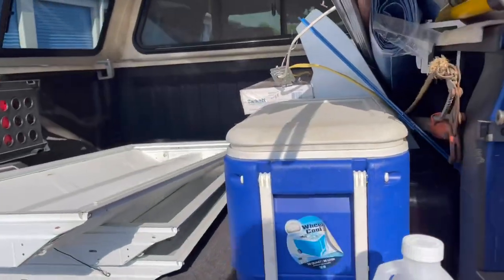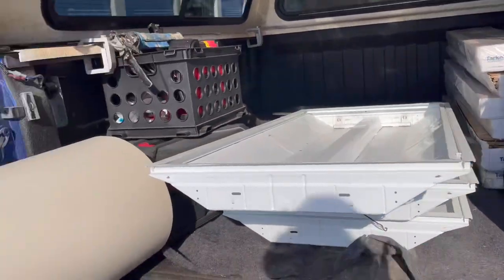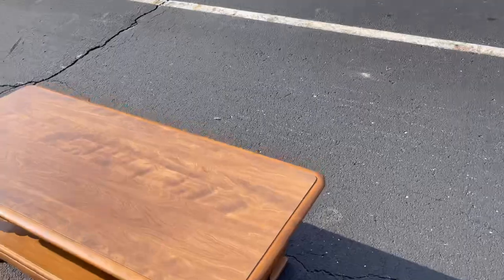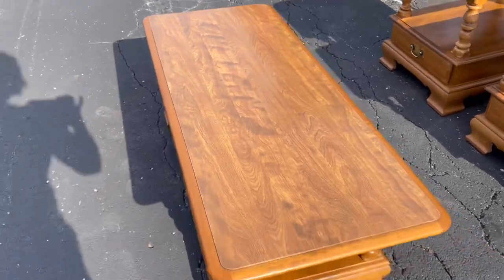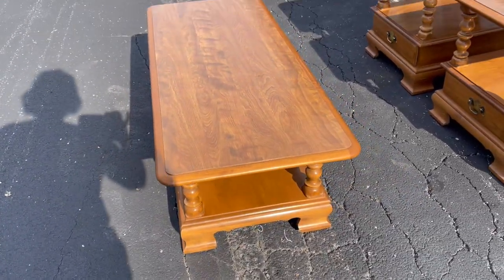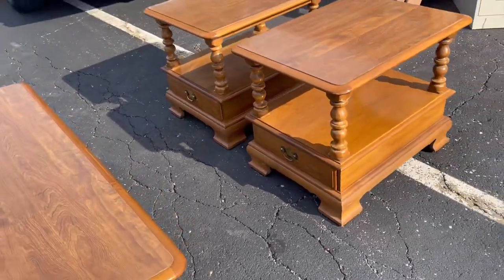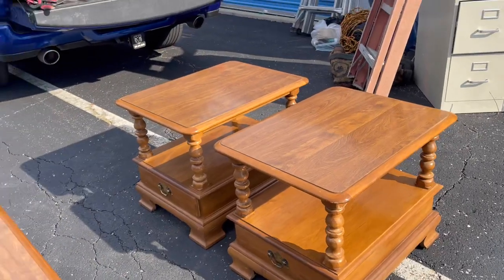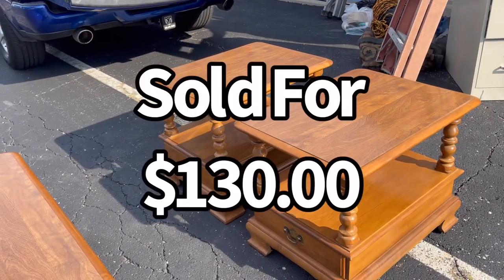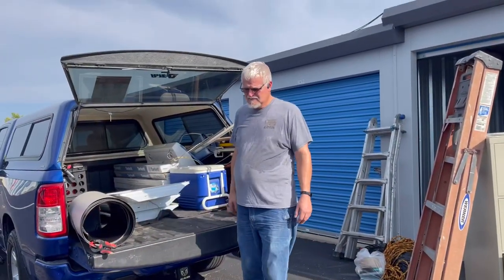Right, Jim was loading this. We're going to try to take the majority of it tonight. But this... Sorry, that sun. I got to get it behind me. This end table I cleaned up. We're going to get pictures. We're going to get this listed on Marketplace. These two coffee table and two end tables, these are Ethan Allen. So that's a good brand. I think you're going to list them for what, $125 for the set of three?